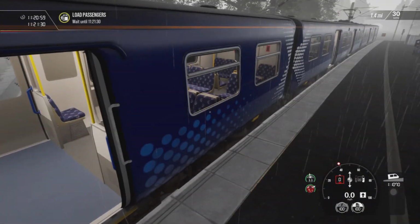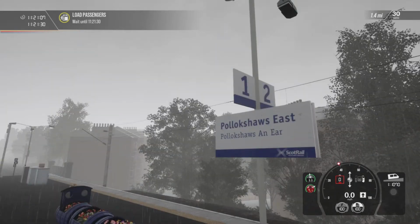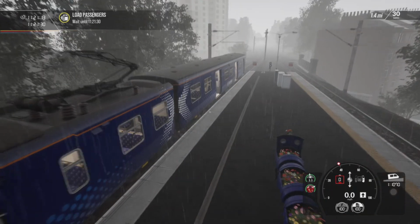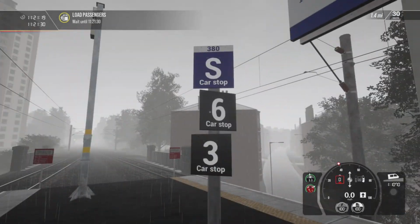Right, we've got to wait until 21:30. Are in operation at this station. Please have your tickets available for inspection. And yeah, obviously a Scottish announcer as well. I believe the real one as well. He obviously does the real ones in more real life stations. That's cool. All sorts of different angles there. Cool. Right, let's get the doors shut.